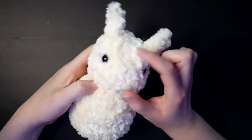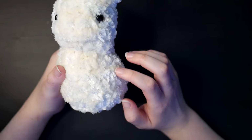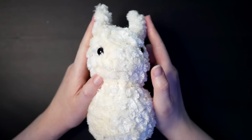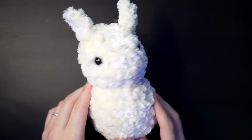Isn't it cute? And this is like the softest yarn ever. I think it's Bernat Velvet Plus. It's just so, so soft. So yeah, I need to show you my little Easter bunny because I adore. Oh, and I should say that their name is Billie. B-I-L-L-I-E. Billie Bunny.